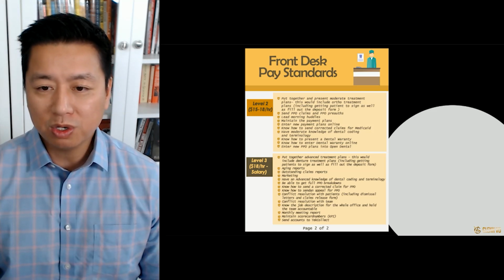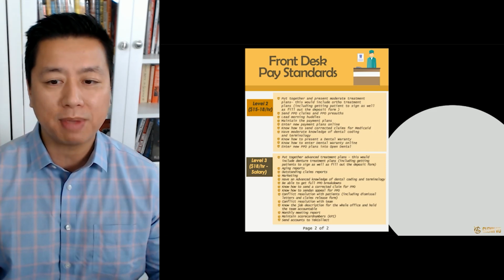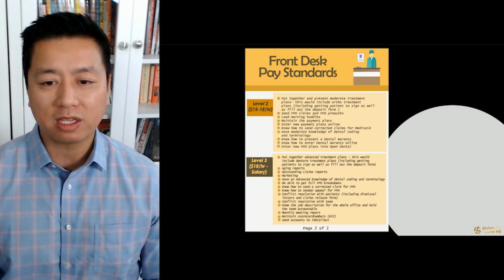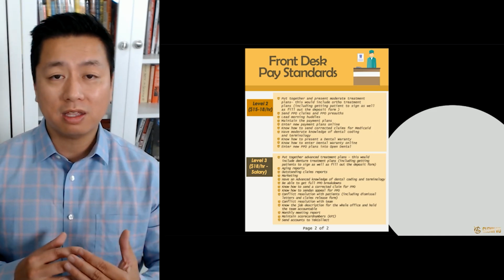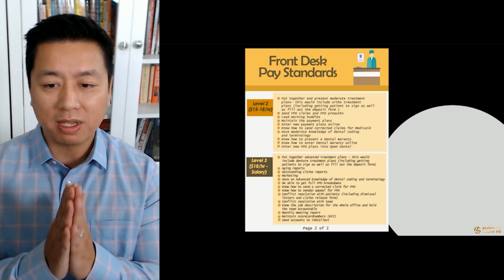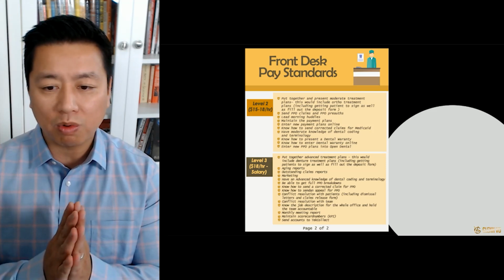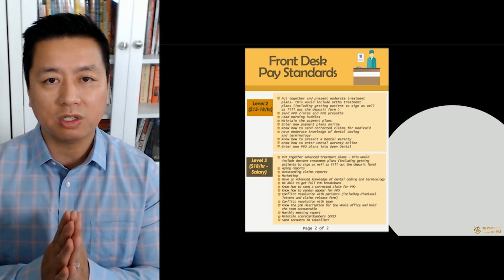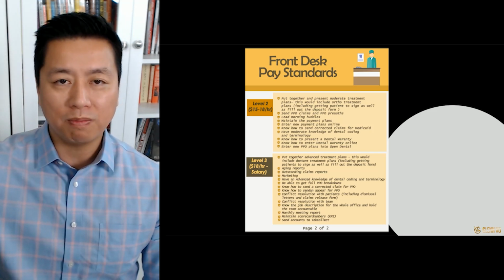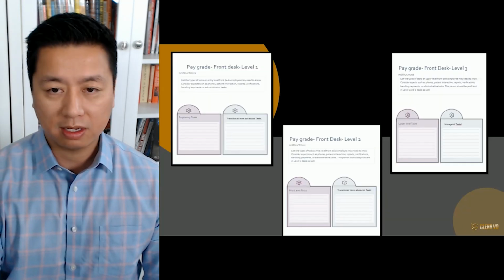So in a level 2, they're sending PPO claims, they're leading morning huddles, they're maintaining payment plans. They are doing things that help bring more money in the practice. When they get to a level 3, they're almost independent. They're doing advanced treatment plans. They're doing the monthly report. They are handling aging reports. They're dealing with conflict resolution. Every level they get better, and those skills that they acquire help you make more money in your practice.